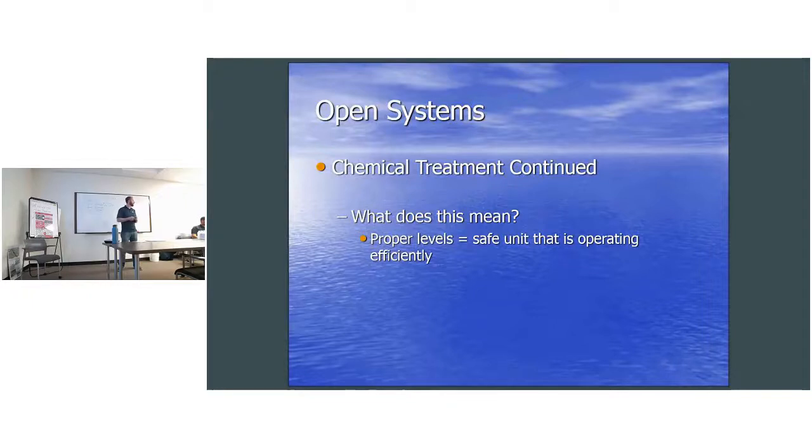We also use traditionally cyclohexamine, so carbonic acid is formed in your steam, and as that comes back through, it's usually returned back to your makeup tank. A lot of times, not always. But you'll use a treatment of a chemical called cyclohexamine. It's really common, or a filming amine of some kind. That is meant to carry over in the steam and protect the pipe.